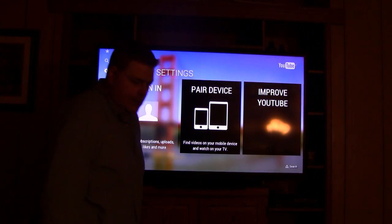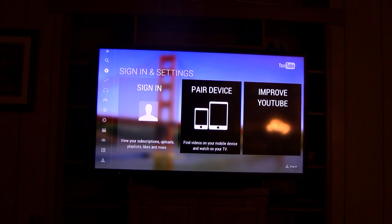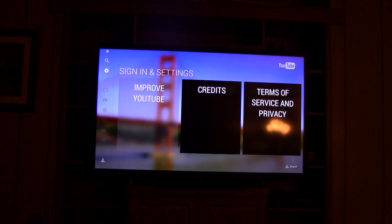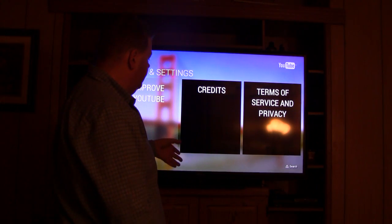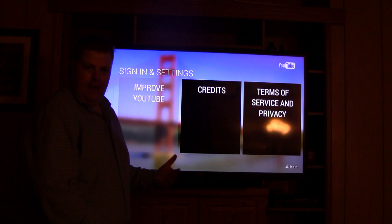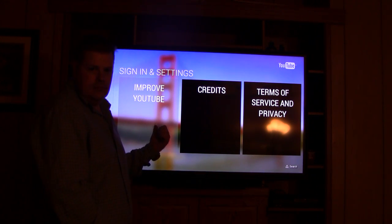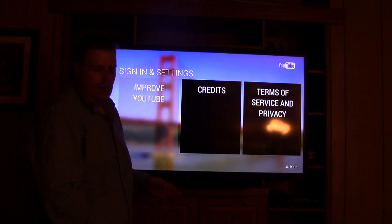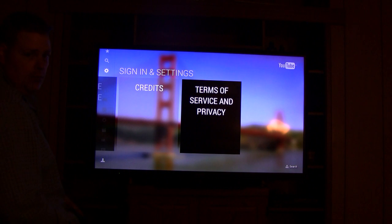Let me see here. What else we got? Of course, you can sign into your YouTube. And this TV does have a wireless card, so you can use this. You don't need anything hooked to this TV to get on the internet. You can just use your television with nothing in it. Right now, I've got my PS3 plugged in there, so I could use that, and that's actually what I'm using right now. I haven't set this TV up yet.